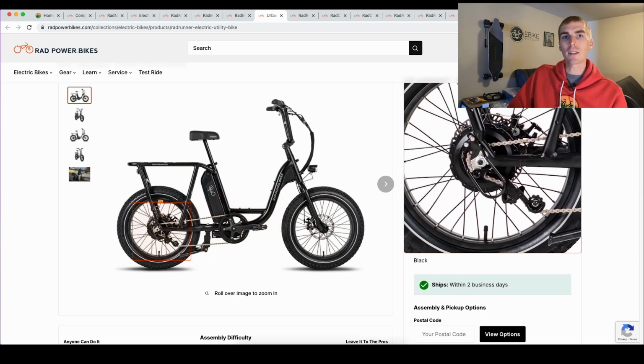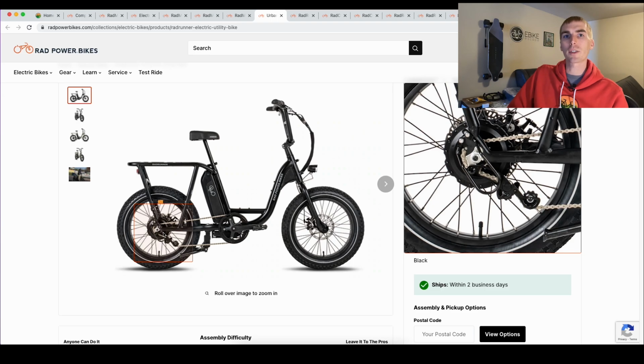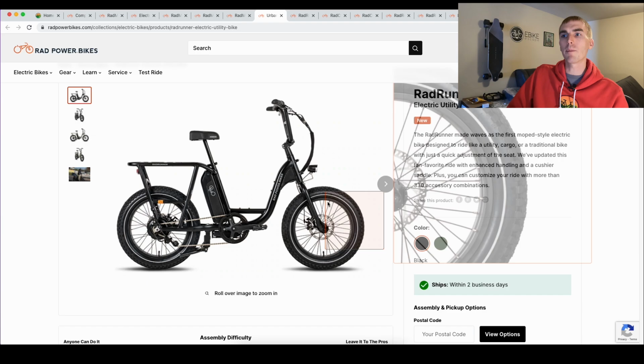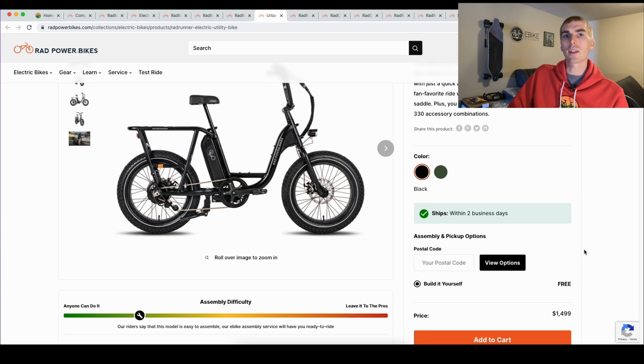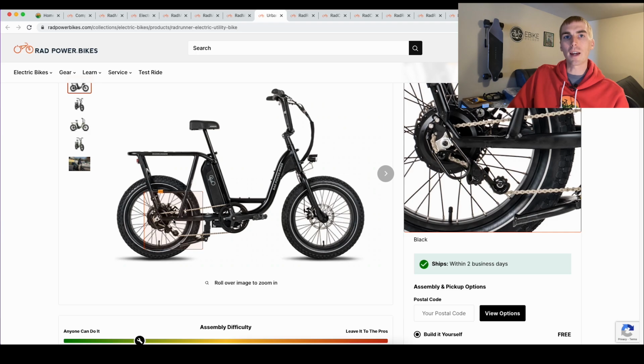But it does have the same LED display that is found on the RadMission, and it is also a single speed. That's definitely something to be aware of, though the RadRunner 2 does have a more powerful 750 watt peak motor. Now when you're comparing this to, for instance, the RadMini, you should note that there's no front suspension, no fenders, and of course it is priced the same as the RadMini. And the RadMini, of course, has 7 gears, so perhaps you're comparing those two electric bikes.